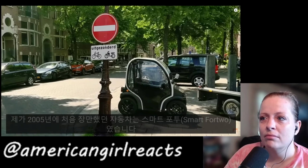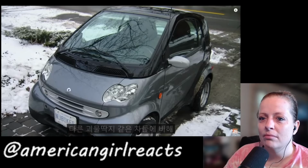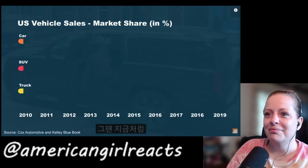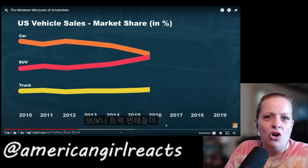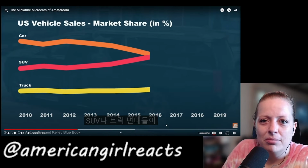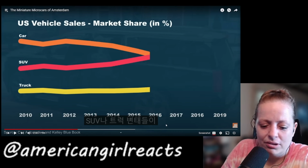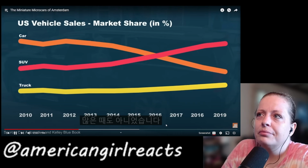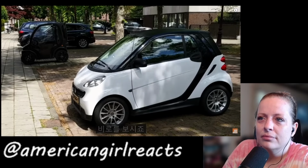My first car in 2005 was a Smart 4-2. I was living in Canada at the time, and I remember how small the car seemed next to all the monstrous Canadian vehicles. And that was before the current fetish with large SUVs and pickup trucks in North America. No, we actually have little cars like that, and they call them smart cars. Because they are good on gas, and I don't even know what the other reasons are, but yeah, they call them smart cars. But here's the size of a Smart 4-2 compared to a Bureau.